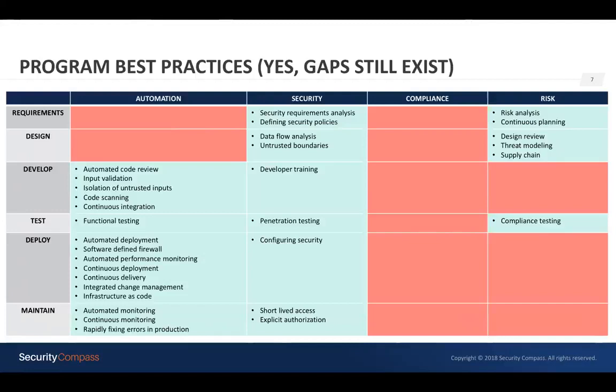So you'll notice here that we've got, for example, automated code reviews. We do have input validation, and there are ways to automate how we can actually go in there and verify different cases around input. We've had automated functional testing for some time now. We also have automated deployment, automated monitoring, continuous monitoring, synthetic monitoring, those kinds of things.